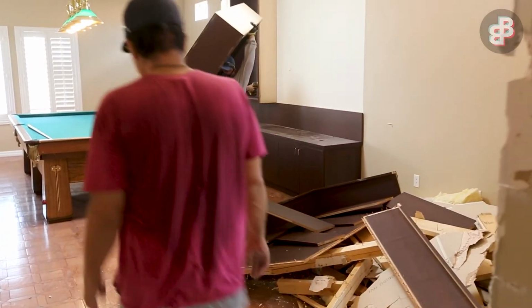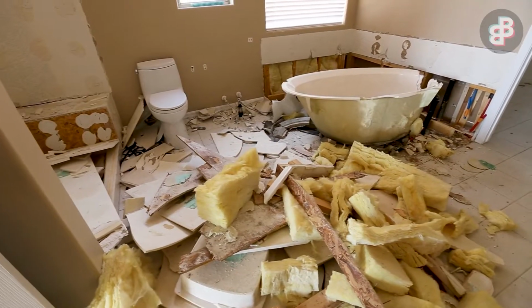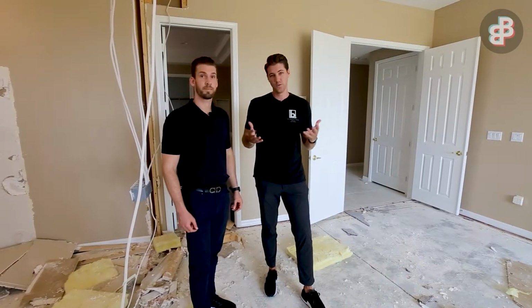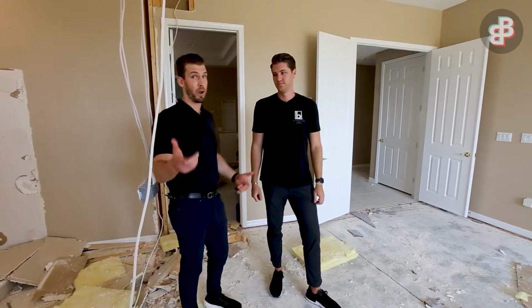So time frame on a project like this we just started is going to be 45 days. Yes, and when we're all said and done, the property is going to be beautiful. We're going to go for a list price of about $1.35 million. Should be a big profit on this one.